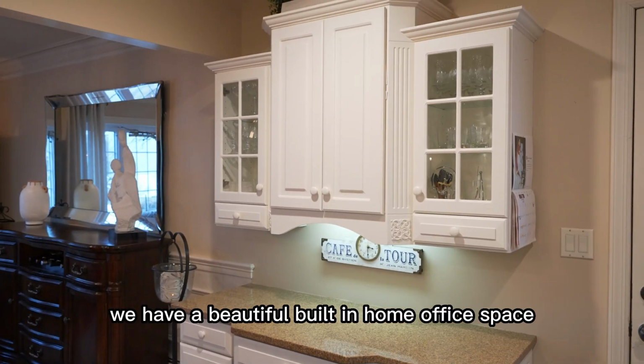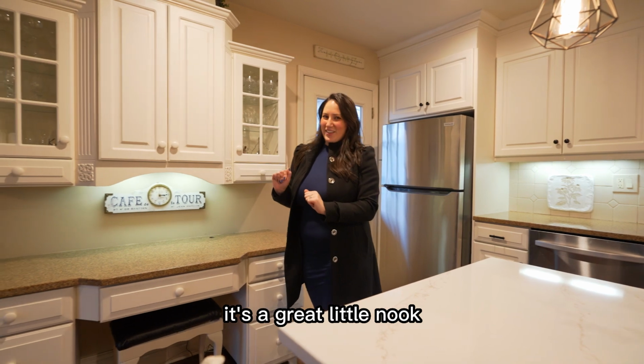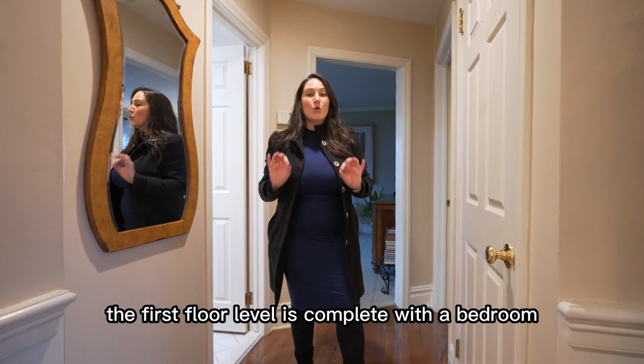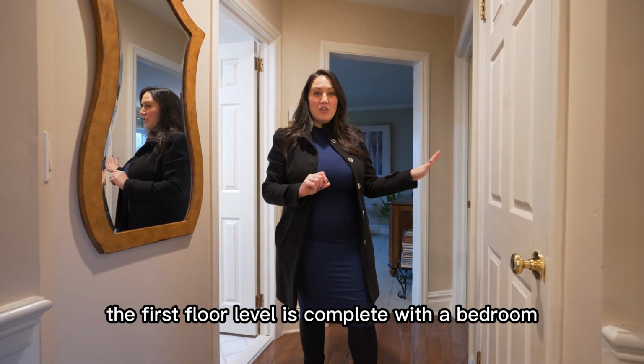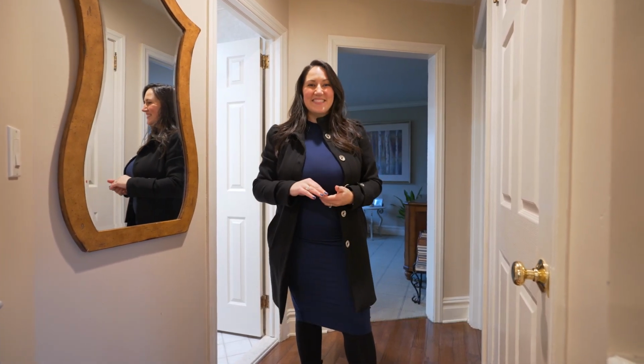Over here, we have a beautiful built-in home office space. It's a great little nook. The first floor level is complete with a bedroom, a full bathroom, and a great living room space.